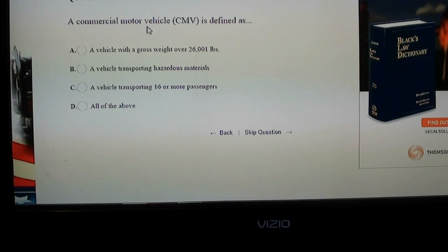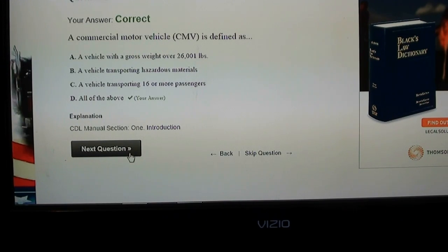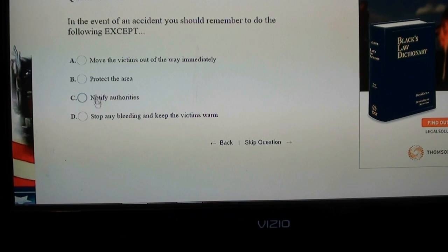A commercial motor vehicle, CMV, is defined as over gross weight of 26,001 pounds. All of the above. Hazardous material, 16%. All of the above. Correct. Okay, let's move on real quick.